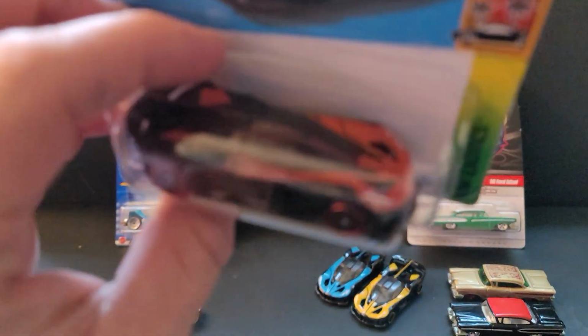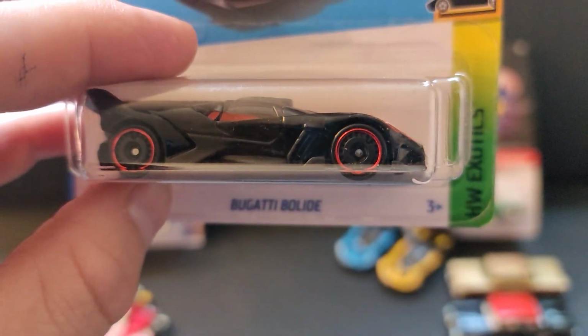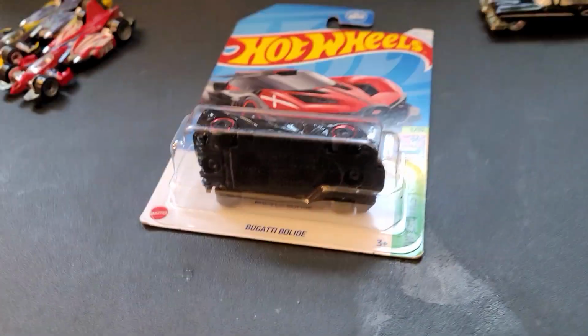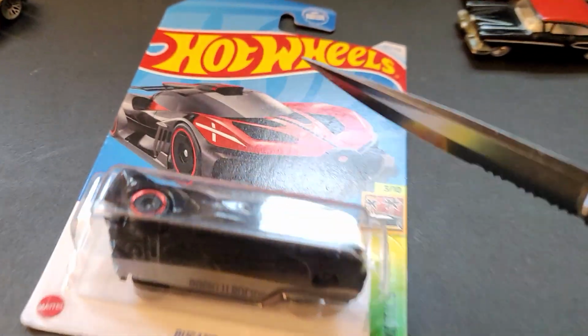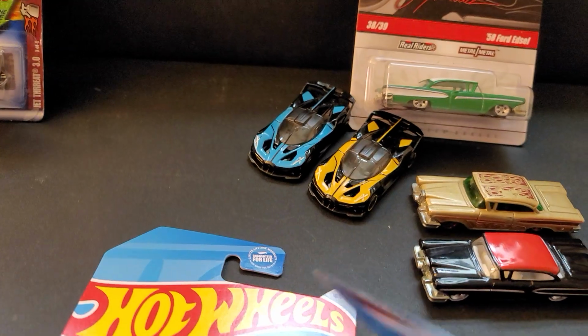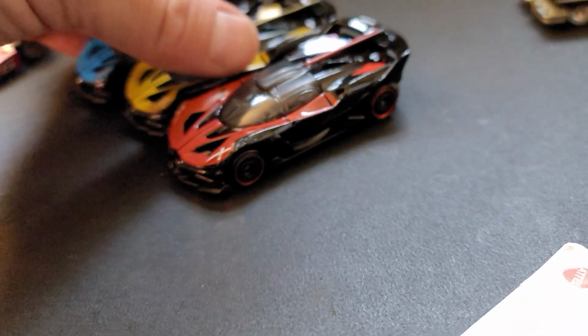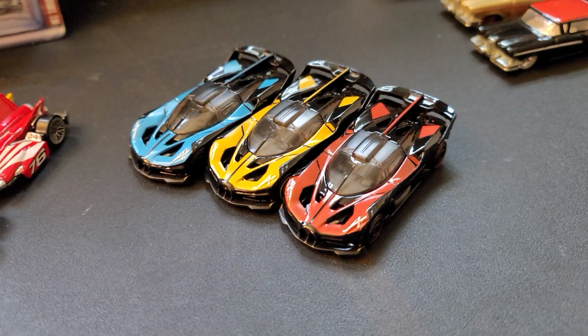So the first one is the most predictable one, the new Bugatti Bolide. Or is it Boldy? No, Bolide. Yeah, why am I saying that? Anyway, let's crack this one open. This is a pretty cool casting, but they did the exact same paint job for all 3. Just the primary colors. Now we have red, white, and blue. There you go. Red, white, and blue. This is a pretty cool casting and all.